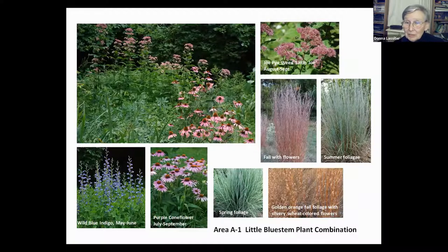So it has a different texture in the summer. In the fall, it turns pinkish. Now, sometimes this pink, and sometimes less than this pink, but it turns pinkish. And then finally, late fall, it turns golden orange with a silvery wheat color.